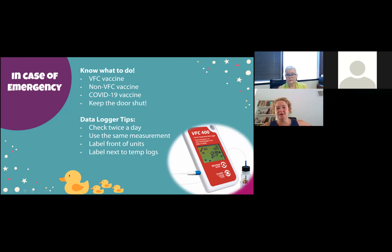So if there's a temperature excursion from a power outage or whatever reason, what are the steps if it is VFC vaccine? You're going to label the vaccine "do not use" and call VFC immediately. Now VFC is available Monday through Friday, 8 to 5. So if this happens after hours or on weekends, you're going to again label it and give them a call first thing in the morning.